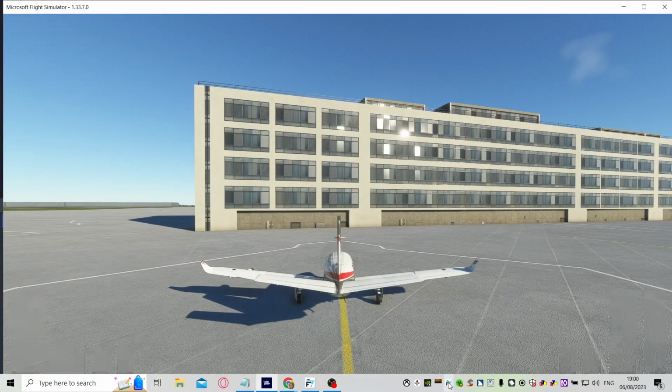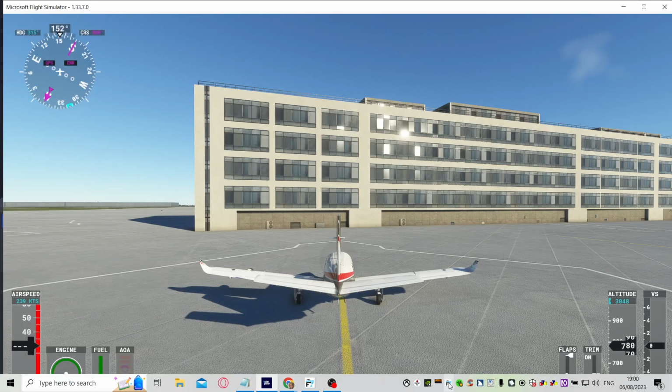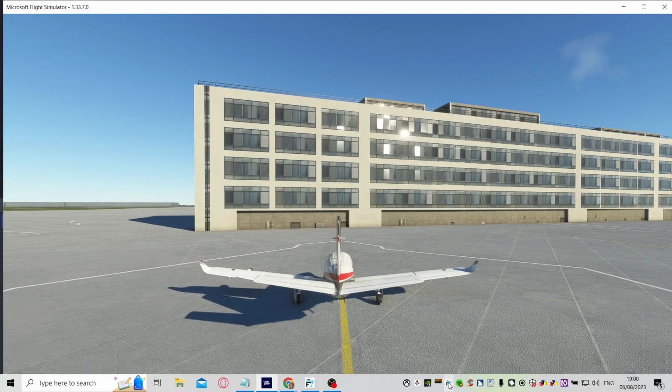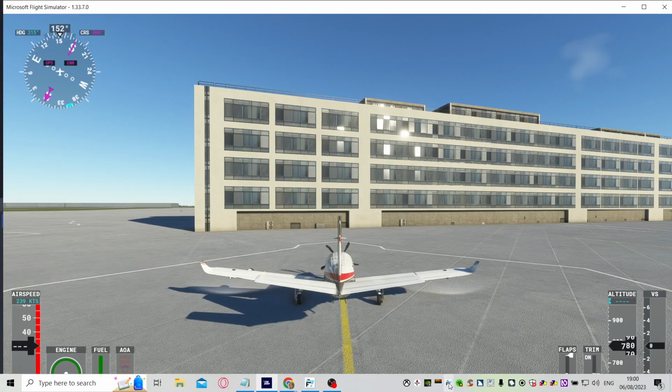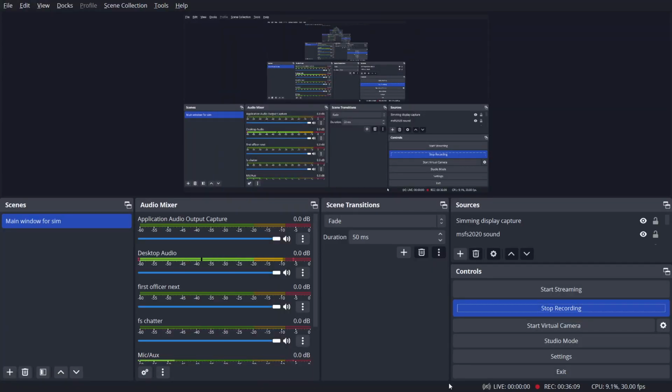Number 1 ignition off, number 1 fuel valve closed, fuel pump off. Avionics master active. Flight director off. Alright, there you go, folks. Hope y'all enjoyed the flight. Stop recording. We'll talk to you soon.